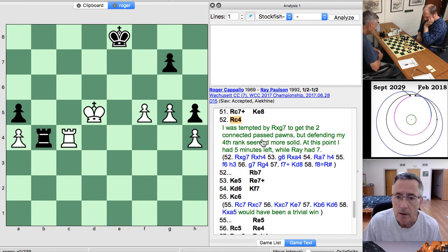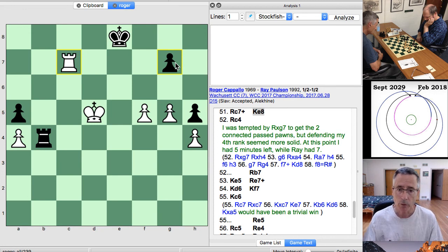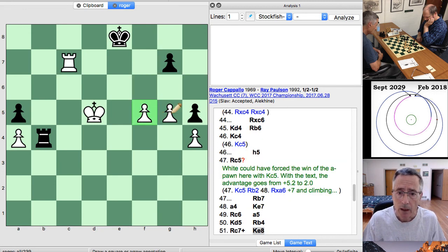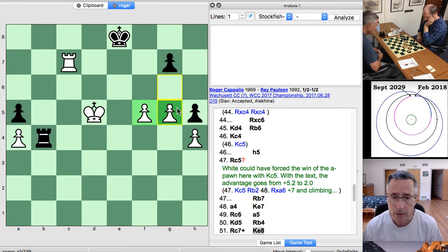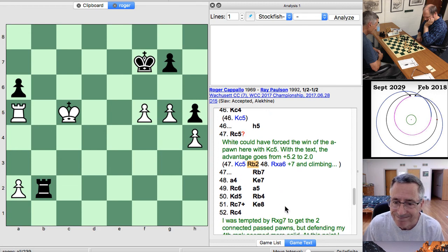Just a little subtlety. Now, actually, in this position right here, before I dropped back to defend along my 4th rank, I was tempted to play rook takes on g7, because it would give me the 2 passed pawns on f5 and g5, connected passed pawns. And they're pretty far advanced, and with my rook and king up there, it looked like that would be a real problem for him, and it would be. But I didn't make that move. Oh, sorry, that's the wrong move.